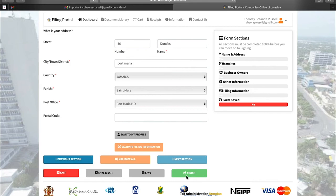The Company Office of Jamaica will send you an email once everything has been finalized, telling you that you can come and pick up your certificate, or they will give you a call. Whatever the means of communication is, they will contact you as soon as everything is ready and you go in and pick up your certificate. And that's it for registering your business. The next step after that will be to go straight to the tax office and get in compliance with the Tax Administration of Jamaica. They will walk you through the process of what you will need to do next.